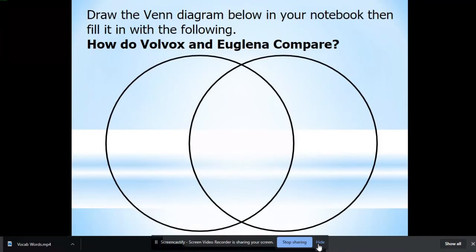You're going to be contrasting and comparing the Volvox and the Euglena, and that will come from the information that you get from that slideshow and from the videos. So that's the second assignment: you'll draw that in your notebook. Make it big.